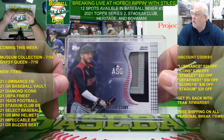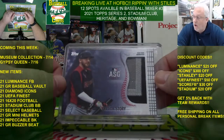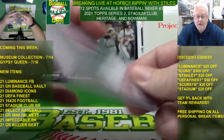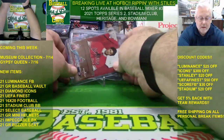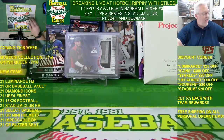This is a Trevor Story All-Star Game patch. This is actually event-worn memorabilia, and it is short-printed. You'll see down there, this is 4 of 5. So these are all people, as you will see, who are entrants in today's Home Run Derby. So you've got those three cards that we've talked about, plus the Project 70. And this one.